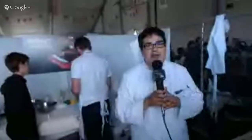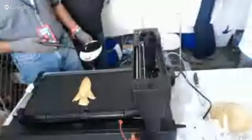Exactly. Well, this is the Pancake Bot. The Pancake Bot is the world's first pancake printer. And essentially what it does is allows you to take any design that you want, pop it on the computer, and redraw the pancake how you like it, press print, and then you get your pancake of your choice.